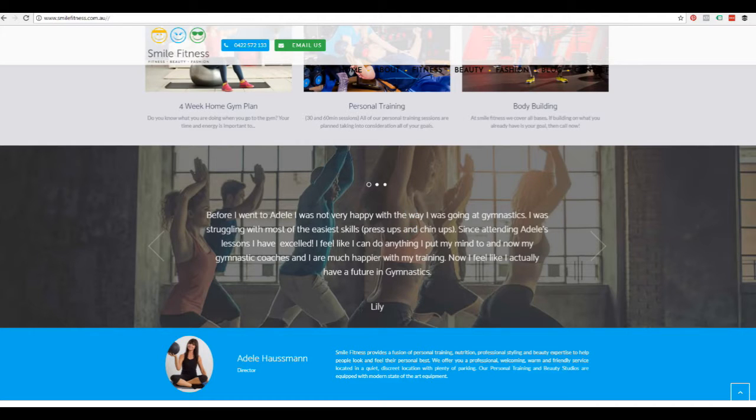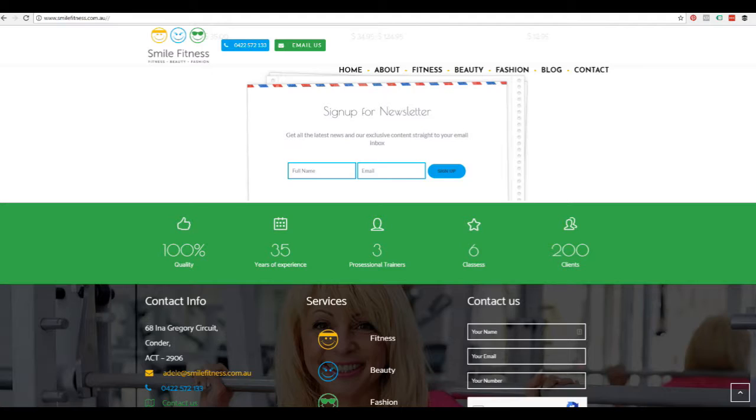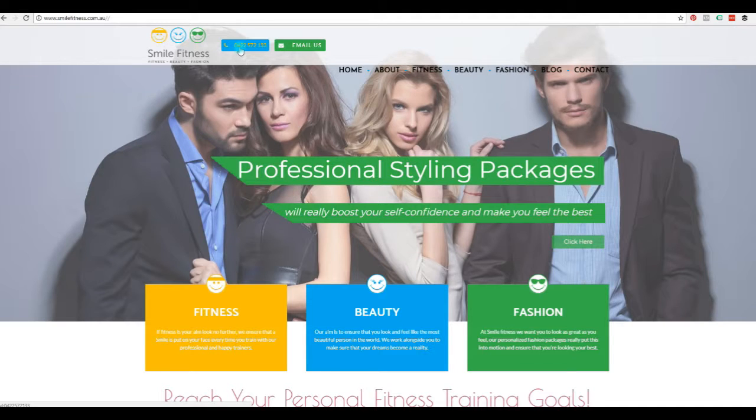The other great thing that you've done is you have links to social media down here. And I didn't get a chance to check them out. So if they're being updated regularly, well done. You have contact details above the fold. Again, as soon as people arrive, if they want to contact you, there's a link to your phone and to your email address. So well done on that.